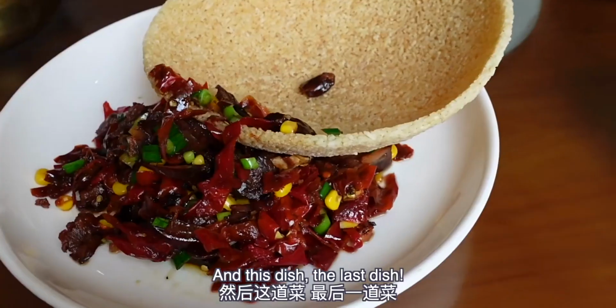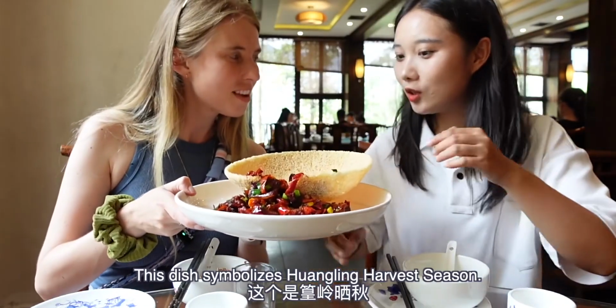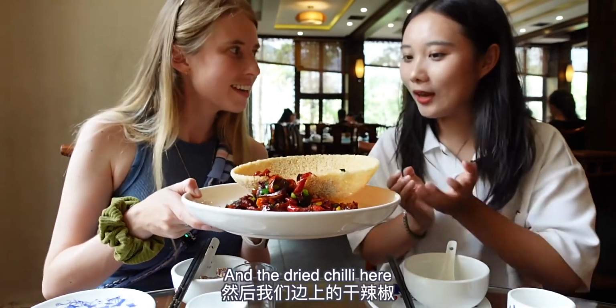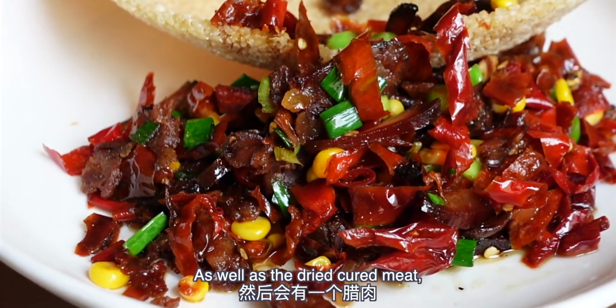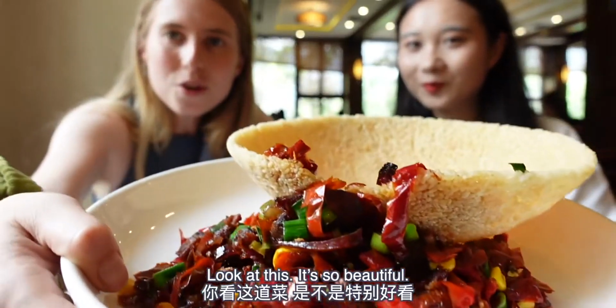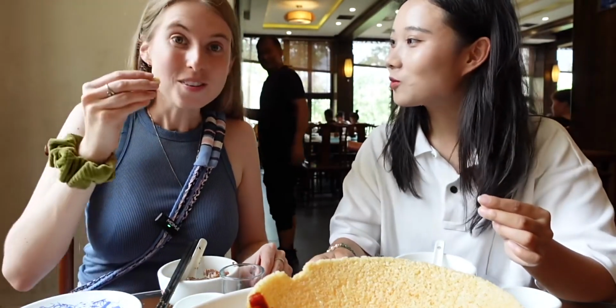好好吃。然后这道菜，最后一道菜，辣菜，这个是黄岭晒秋，用那个锅巴做了一个盘，就类似我们的晒盘。 对，然后我们上面呢边上的干辣椒，然后会有一个腊肉，像这些东西都是晾晒秋的东西。 Look at this, it's so beautiful. First, let's try some of this drying pan made of puffed rice. 哇，香。 It's so crunchy.